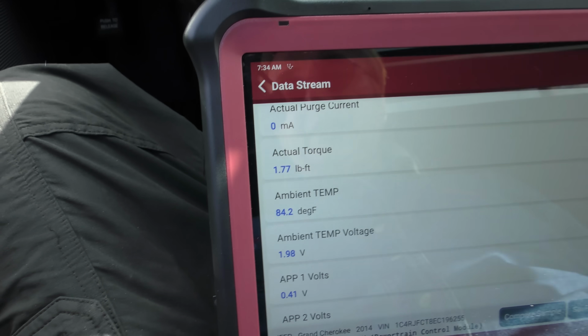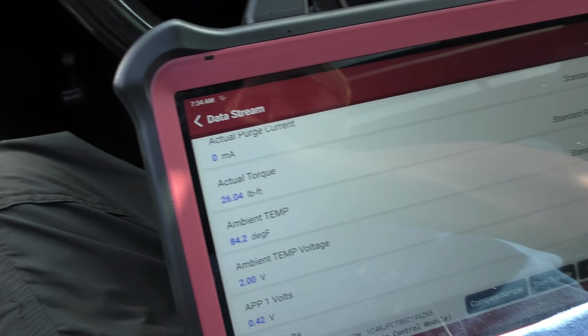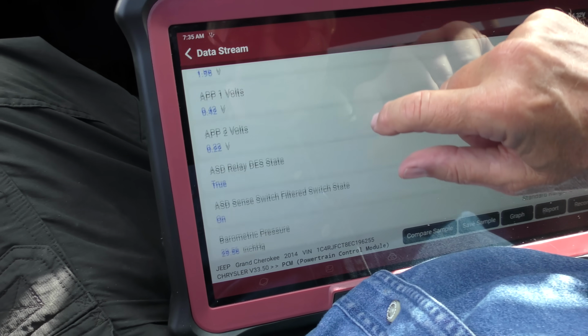It also gives you the actual torque of the engine. Watch this. I'll put it in gear. Notice how it goes up? You know what that means? That means the torque converter is engaging and working. Of course it is, because this thing runs fine. But if you put it in and nothing happened, you'd know, well, the torque converter's completely shot. We're going to have to pull the transmission off. It sure beats guessing when you're going to be working on one of these things. Yes, it's truly amazing what one of these things will do.